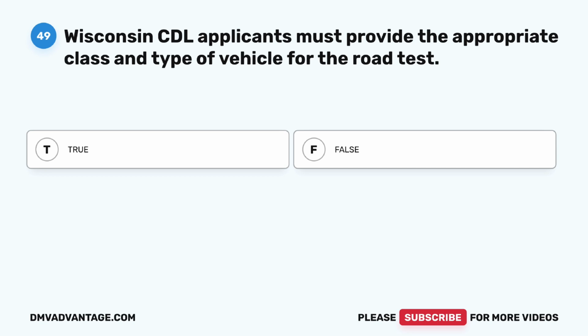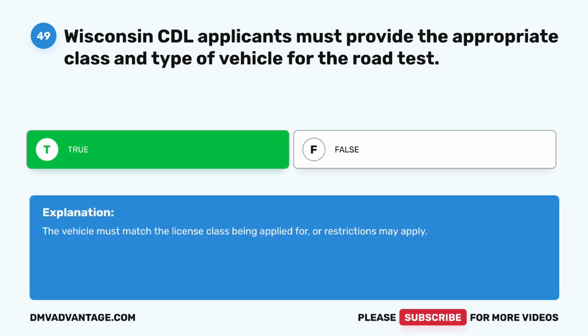Question 49. Wisconsin CDL applicants must provide the appropriate class and type of vehicle for the road test. True or false? True. The vehicle must match the license class being applied for, or restrictions may apply.